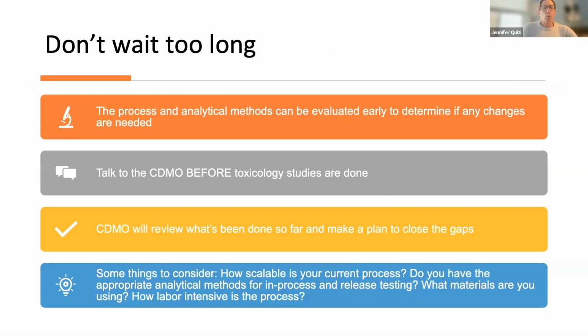So when it comes to the technology transfer, I guess really just having that early engagement with your CDMO on the process development front, you want to make sure that you are evaluating the process and the analytical methods early to determine if any changes are needed. And likely the answer is yes, you're going to have to make changes.